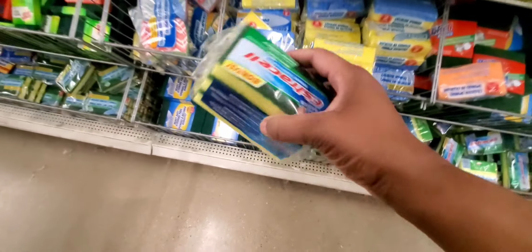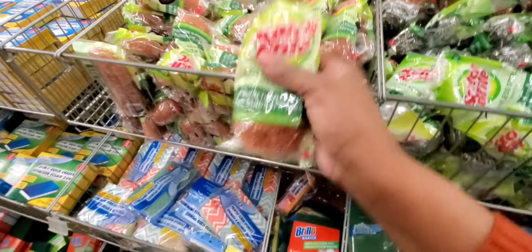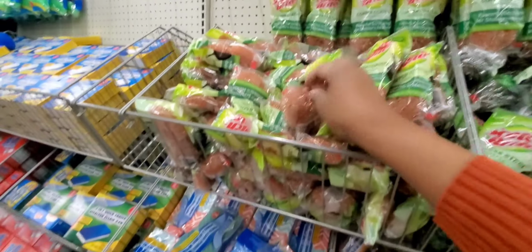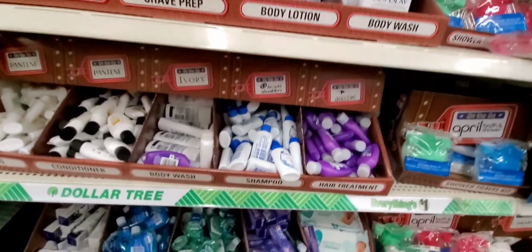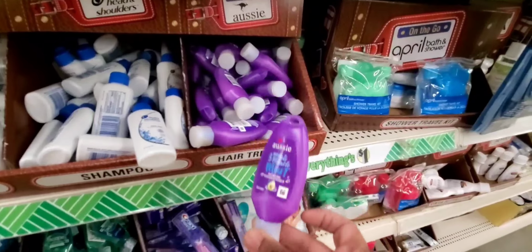So the Scotch Brite sponge is here. Now that's Brillo. I'm looking for the Scotch Brite because you know we got that $1 off of 2. I don't know if these will work right here. Copper coated. I don't know, and I hate those. I don't like those. Oh, look at that little sample thing. These are glitching for 50 cents at Dollar General. Go watch my video.